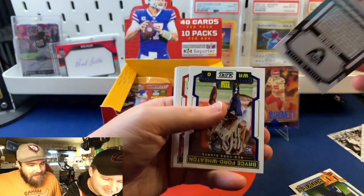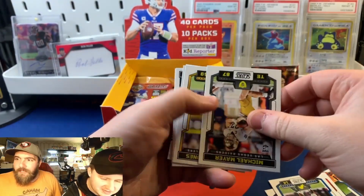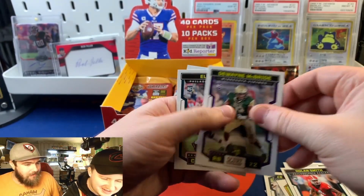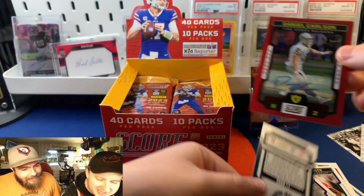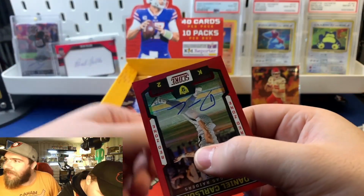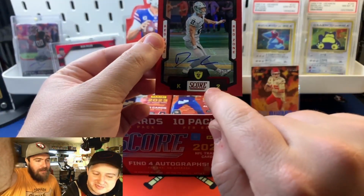Backwards kicker. Are we gonna get... That's a kicker, right? Carlson? Are we gonna get two Michael Mayer in a row, two kicker autos out of Score? Yep, we are. Oh, it's red numbered. Two of 20. Wait a minute. Is that two of 20? I'm going to go with two. That's a 20 jersey match. Yeah.